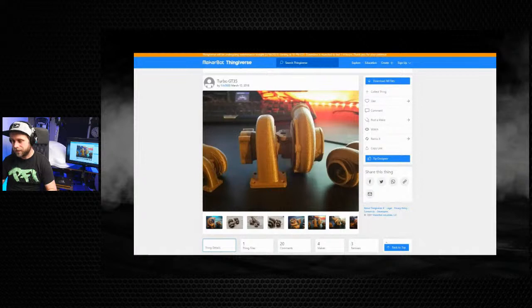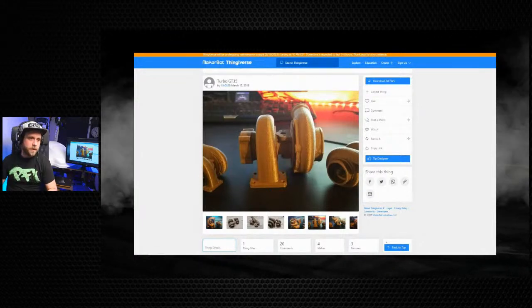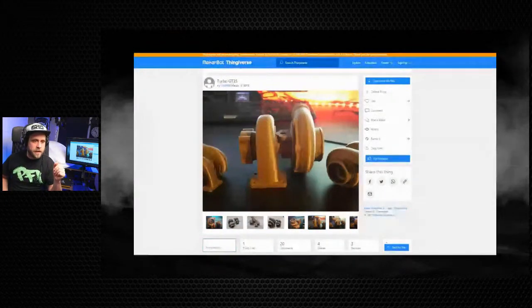All right, so let's get into it a little bit. I went on Thingiverse. Usually before I model anything, I check Thingiverse because somebody's usually got one there that I can use. And of course, here we've got the GT35 modeled turbo. Look at that. I can just grab this and modify it to make it whatever the hell I want it to be, right? So I'm going to use this as the turbo.